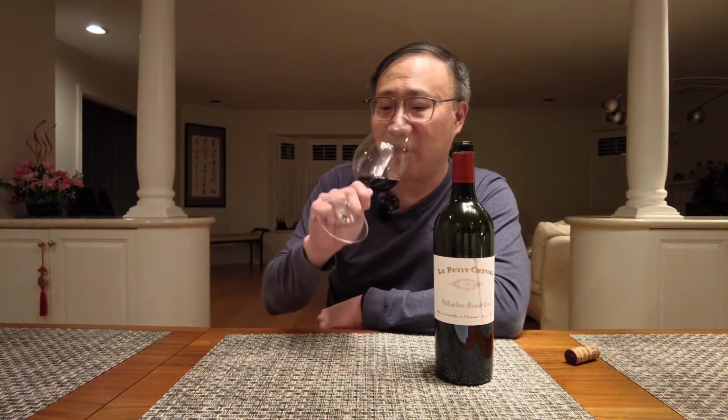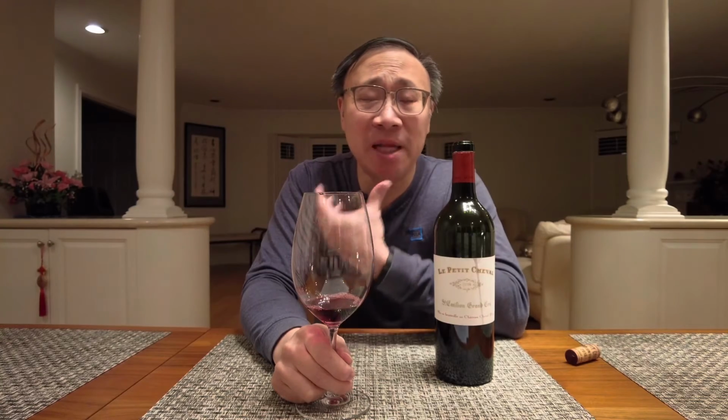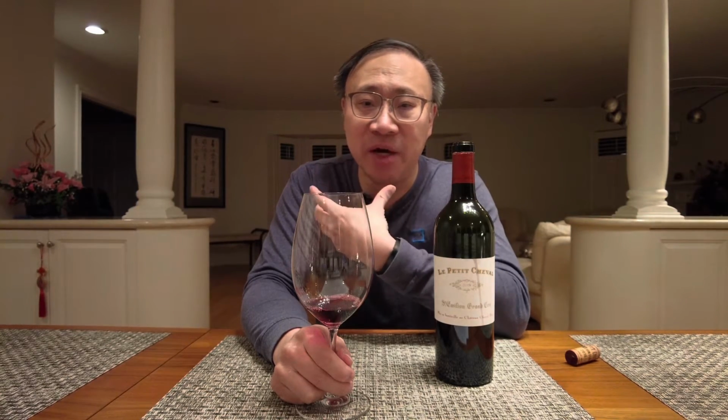But you can tell the power of this wine. You can smell it actually. Still really powerful, but it's really tamed after 2 days. Lots of dark berry fruit. But the aftertaste is now a little bit lighter. Very smooth, easy to drink right now. Not as attacking as it was when I first opened it 2 days ago.